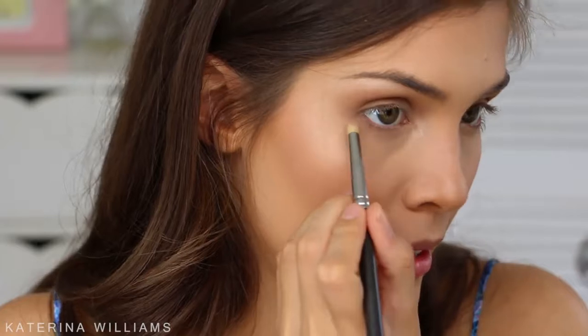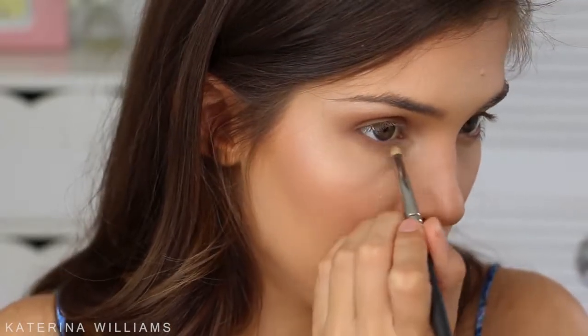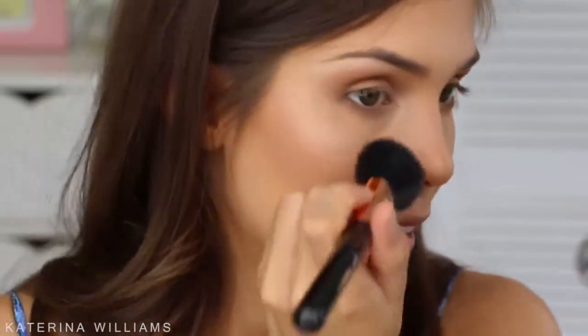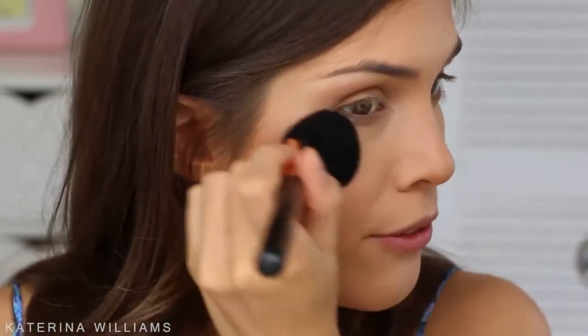So I just take the Nudie shade on a pencil brush and I blend this underneath my lower lash line as well. We have a lot of fallout we need to clean up in a second. So, there goes my pencil brush. So I'm just going to take a clean brush and brush away that fallout.